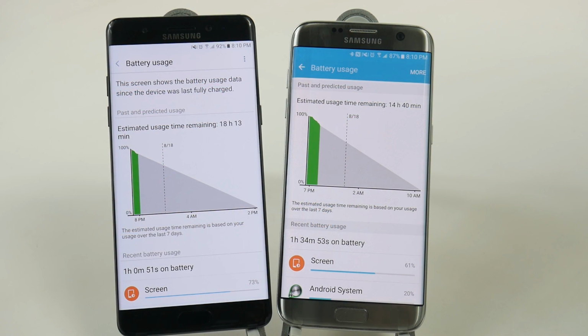Now, when it comes to battery usage, both are going to have really good battery life. Both will give you about 12 hours worth of actual full day usage, and that's playing Pokemon Go and turn-by-turn navigation and everything you could do in your daily usage. However, the Note 7 is slightly edging out the S7 Edge, comparing the first days of testing that I did with the S7 Edge to the first days with the Note 7.